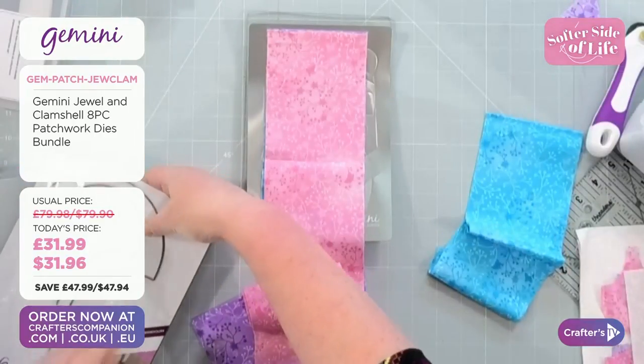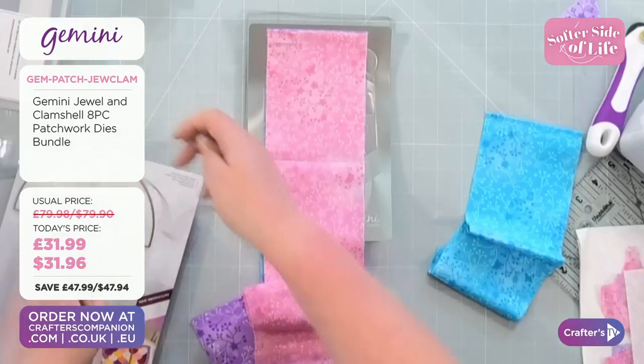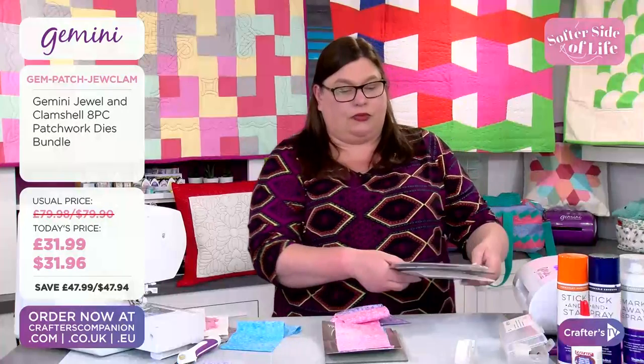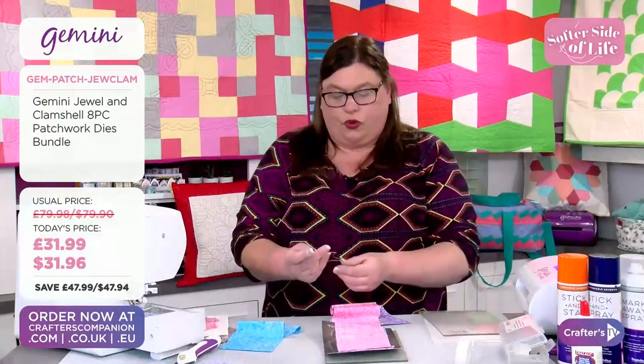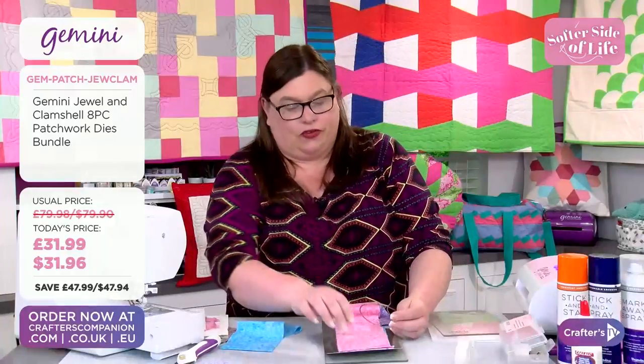Right, so I've got my clamshell here. Now, I just want to show something. When I first started using the Gemini, I was a little bit worried about my fabric getting caught in the rollers inside the machine. So I thought, well, hang on a minute, I've got this fabric here. When you're cutting, you want to be really frugal, and if you're like me, you're even more frugal.